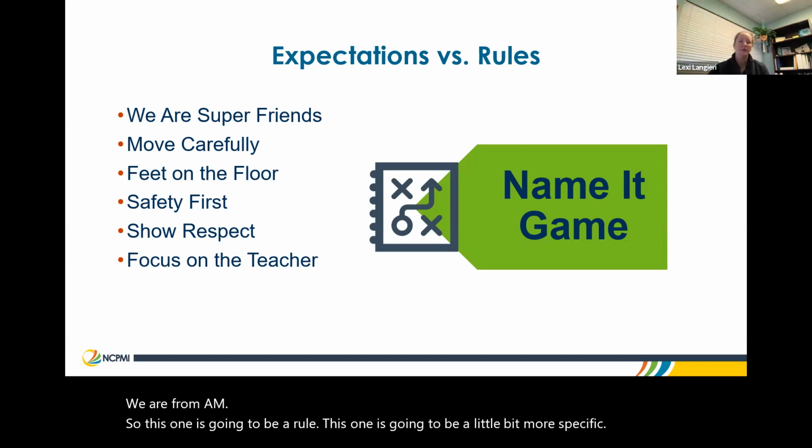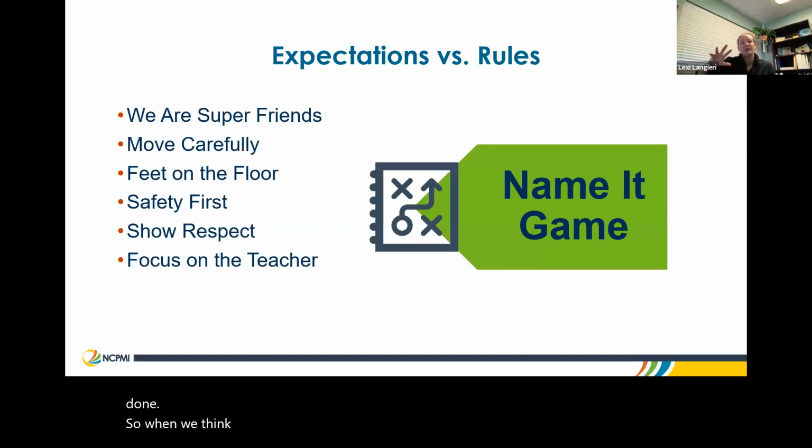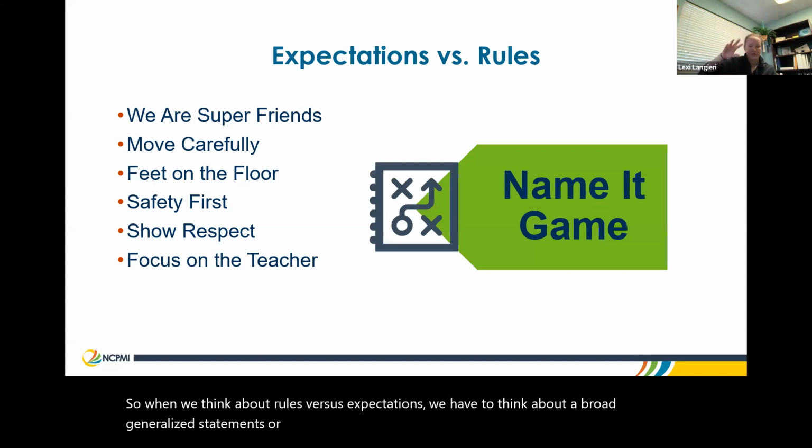So great work, you guys. You guys should give yourself a round of applause. Very nicely done. So when we think about rules versus expectations, we have to think about broad, generalized statements as expectations, and then the more specific details are going to be within the rules themselves, and it's going to vary from activity to activity.